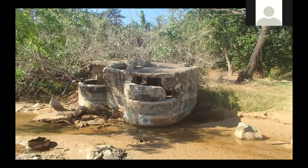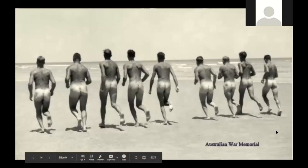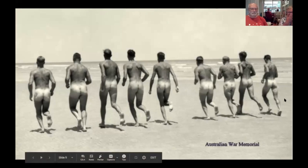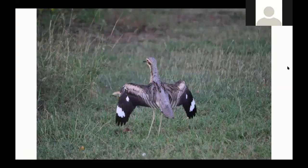I guess, Lou, jumping on to the next one, there was also a bit of recreational activity. This image has come from the Australian War Memorial, so this would be a wartime image. So perhaps it's been a naked beach for a long time in parts there. Lou, if we keep jumping through then, please.